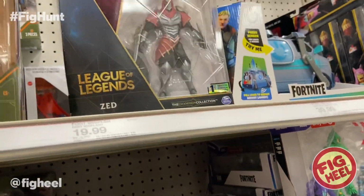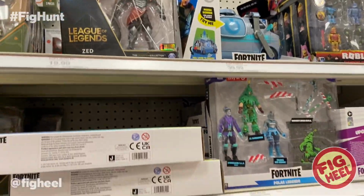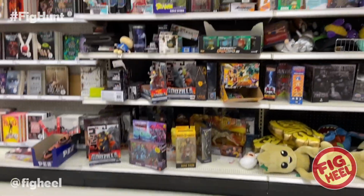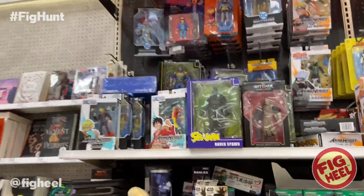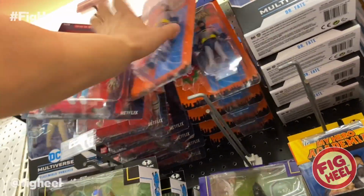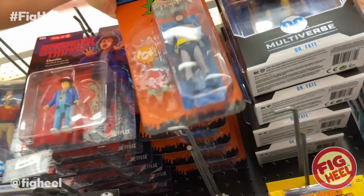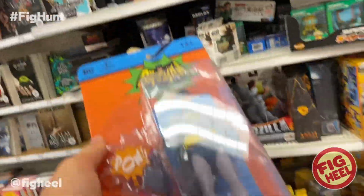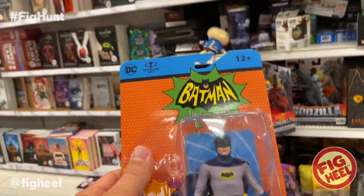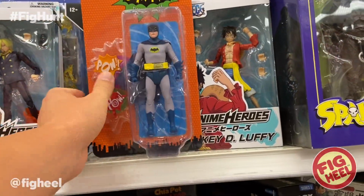Over here, I came over and saw that the Fortnite stuff wasn't really present, but they had League of Legends, which I'll be honest with you, I'm not a video game guy, don't really know what it is. So that was a little bit of a surprise to me. Came over to the collectibles and they had a lot of cool stuff. They had the new Batman figures from McFarlane, which it's the original Batman TV series, and they come with like the POWs and the booms that you can attach to their hands and stuff for action poses. I thought that was really cool. My buddy Tommy really wants these. I need to reach out to him and let him know that they're hitting targets now.